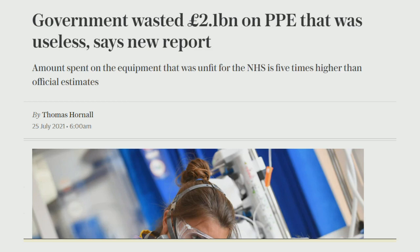So that's an implication for the supply chain. Government engaging the supply chain spent too much money. That was not fit for purpose. PPE not fit for purpose. Lack of supply chain audit. Lack of capability. Lack of capacity.